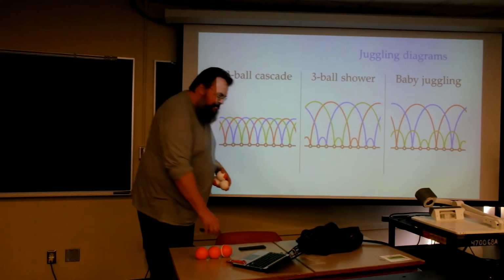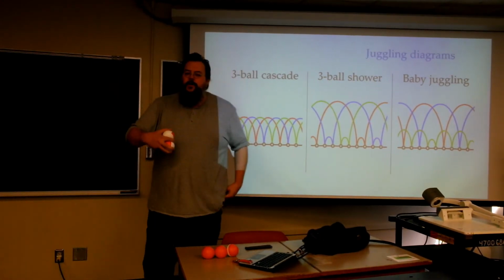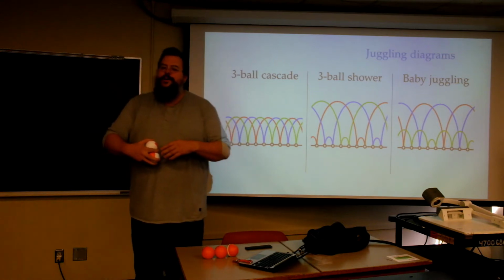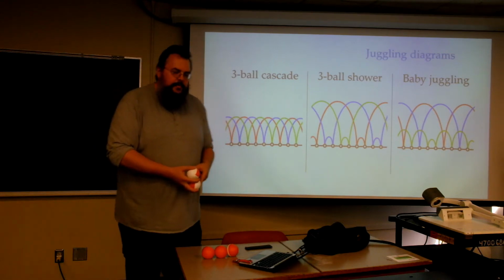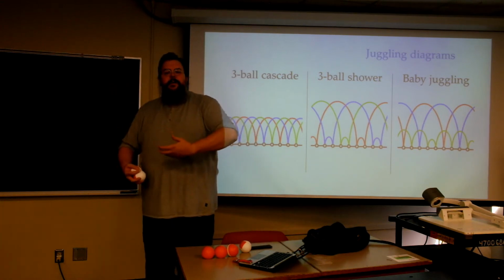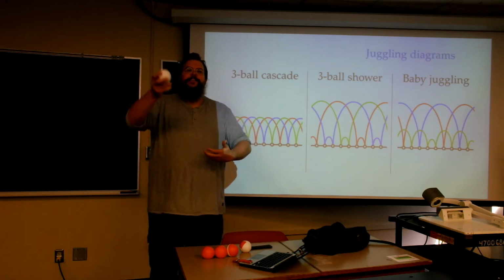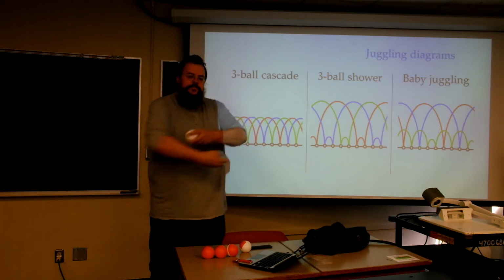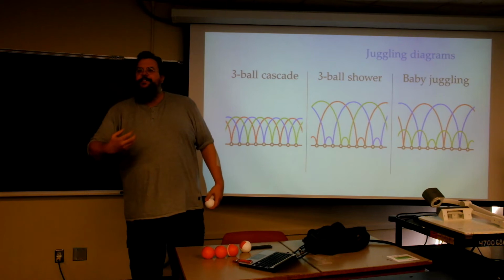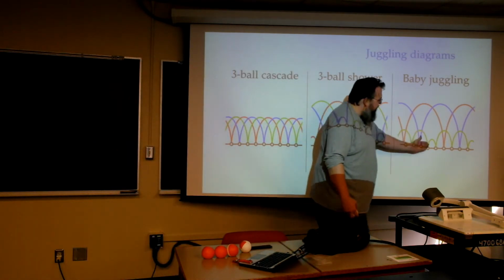The baby juggling pattern comes from this notion that a lot of old jugglers would say, look, I want to incorporate all sorts of things into my act, including my kids. So they would hold a baby in one arm, they'd take the two balls, and they'd throw these two balls up very high. And then while those balls were in the air, they would switch the baby to the other arm, so that the baby was actually the third ball. And that's this ball that you see down here.